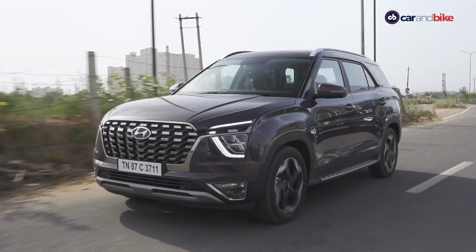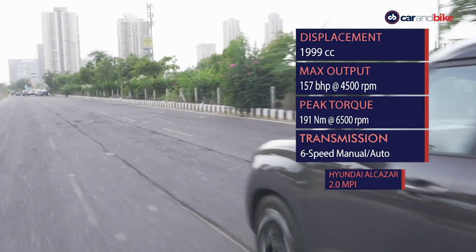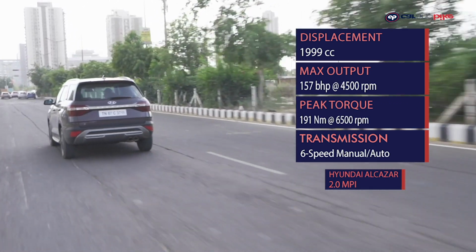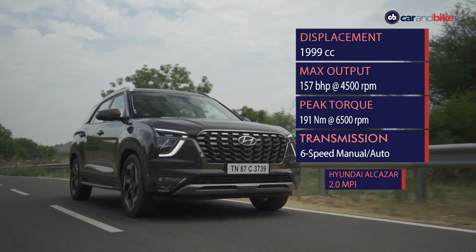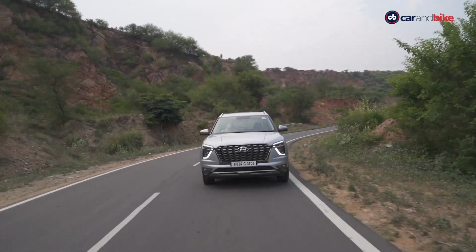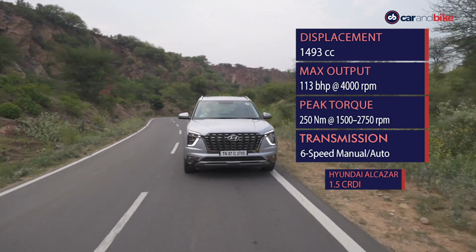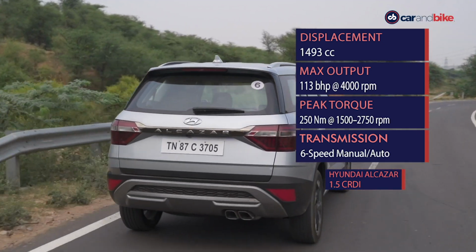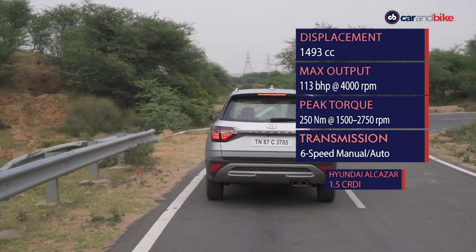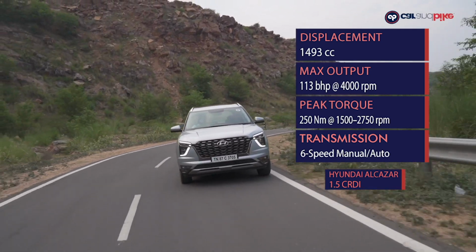The petrol is a 2-litre 4-cylinder engine with 157 bhp and 191 Nm of peak torque. It is available with both 6-speed manual and torque converter automatic, both giving a fuel average of about 14.5 kilometers per litre. The diesel mill is shared with the Creta. It churns out 113 bhp and 250 Nm, and it's also offered with both 6-speed manual and automatic transmissions. The manual gives you about 20.4 kilometers per litre mileage, while the automatic delivers 18.1 kilometers per litre.